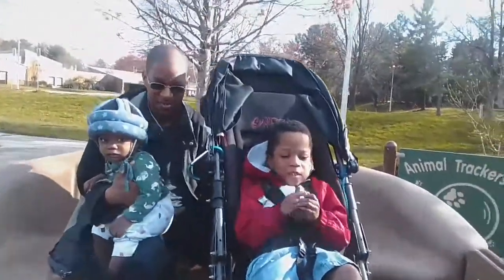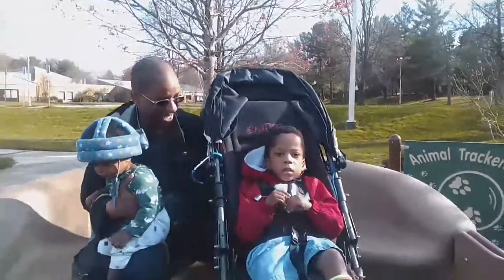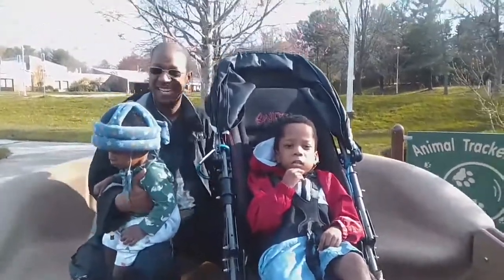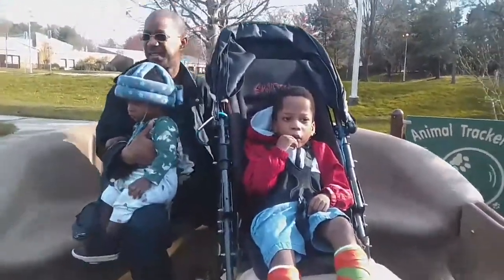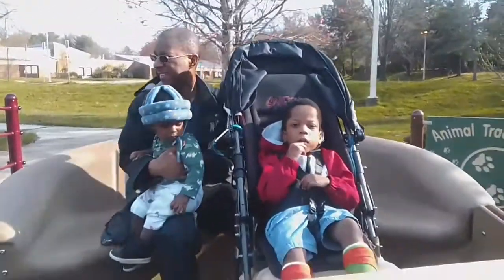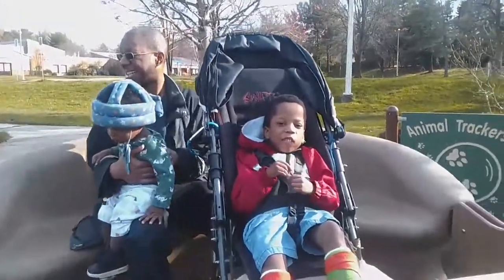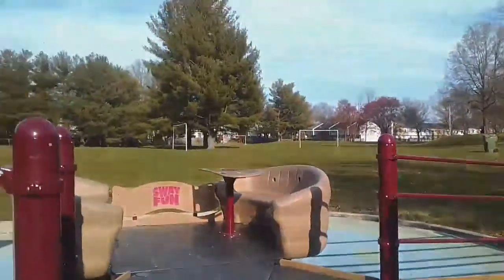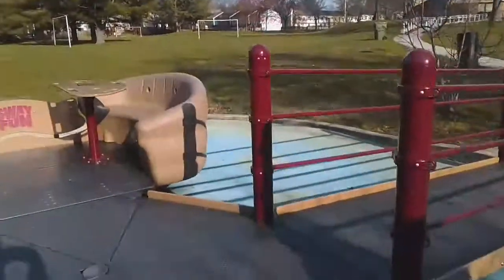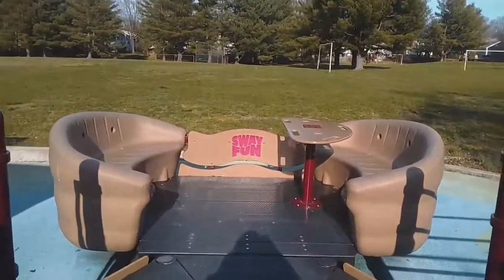My baby is enjoying the special needs seesaw at Mitchellville South Park. It's a super cool seesaw for the whole family. Super cool. And they have two. They definitely have two. You can use it standing or sitting.